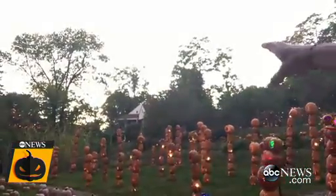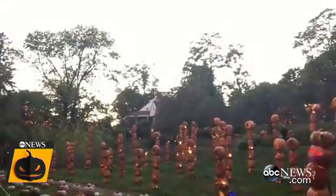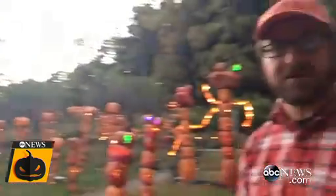Michael, I think we see that's Van Cortlandt Manor in the distance, right? Yes, you see the Van Cortlandt Manor House, built around 1750, and it's been maintained over the years. It's now a living history museum, so people can come here when we're not doing the pumpkins to take a history tour of the place.